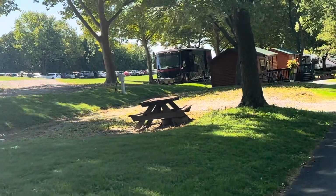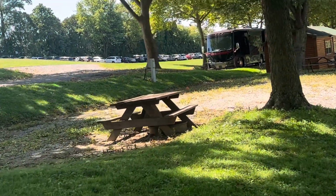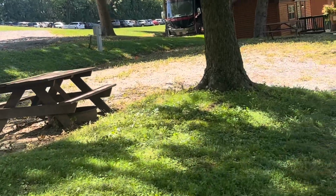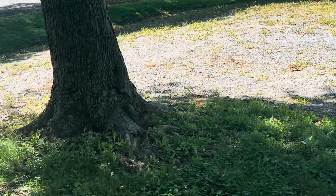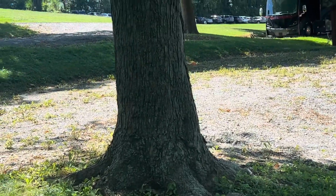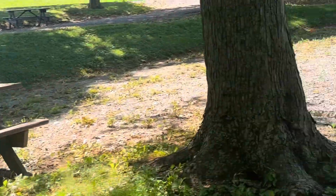So, some of their sites are kind of interesting. There's two sites with one driveway, kind of like this one right here. So with your camper, you gotta kind of get it in either direction and then swing it back up either way.